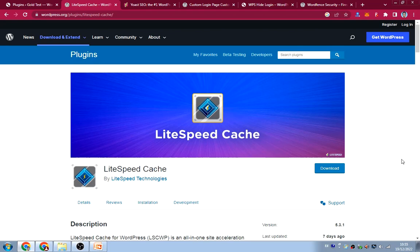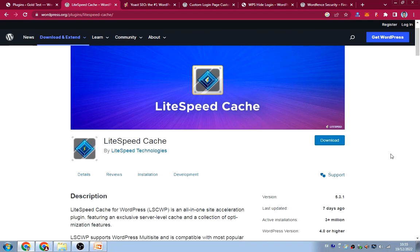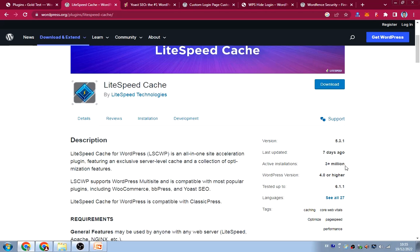Okay guys, so the first plugin that we're going to talk about is LightSpeed Cache. This is a caching plugin which helps speed up your WordPress website. As you can see, it has 3 million plus active installations. This plugin works well with almost every WordPress website. It speeds up your WordPress website and makes it really fast.